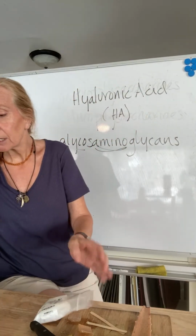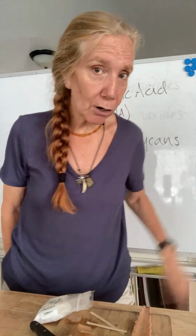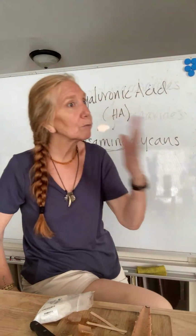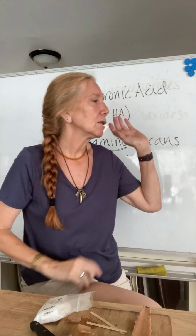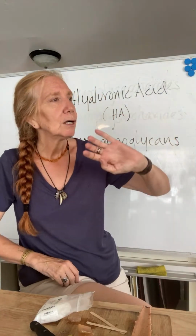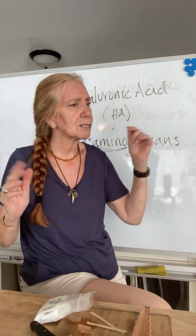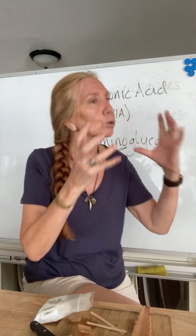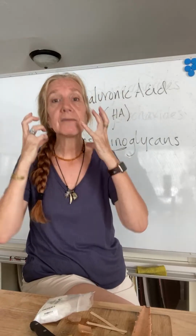So if you're using hyaluronic acid serums, why would we choose to use a hyaluronic acid serum instead of the many other types of serums available? There's niacinamide serums, and vitamin A serums, and vitamin C serums, and so many different serums. The hyaluronic acid is holding moisture, right? That's what it's doing. It's a GAG. So it's holding moisture and delivering it to tissues.